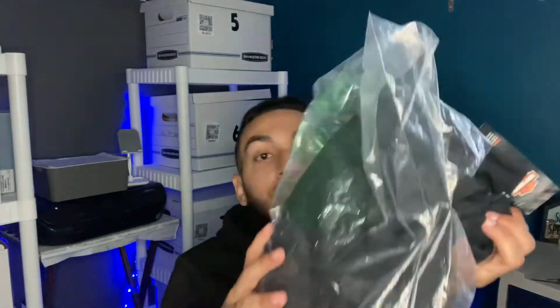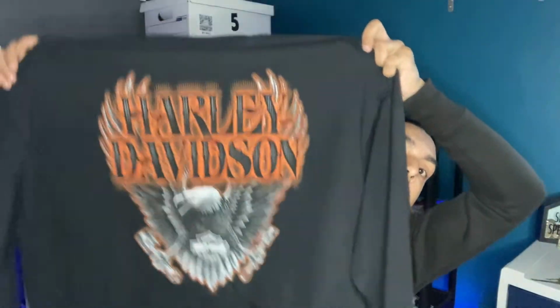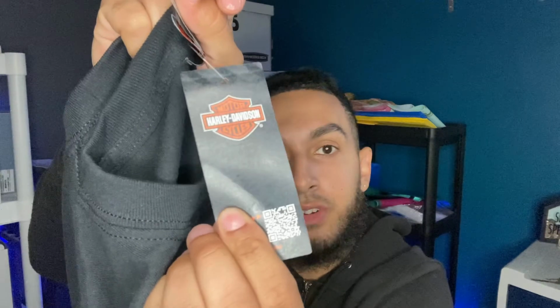We have this shirt with a bag in it, and I saw a little orange in it, so it ended up being Harley Davidson. It's a 2X shirt, I believe I saw just now. Yes, 2X. Nice eagle on the back. It does have the tag so that you can verify. It says verify me. I did see this selling for about 25 bucks or something like that. So this is good.